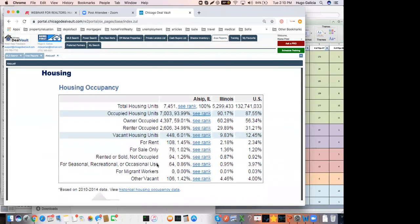Now, this is something that is very critical if you're going to do rentals, okay? We give you the vacant housing units by percentage. So at this point it is 6% in the last 12 months in all SIP. So any area that has a vacancy rate less than 10% is great for rentals. And right here we have the renter occupancy rate is 34% versus 59% of owner occupancy.